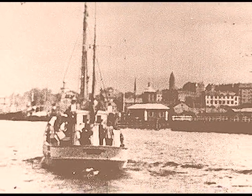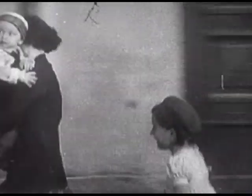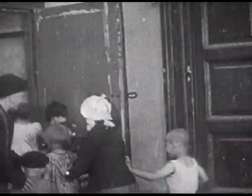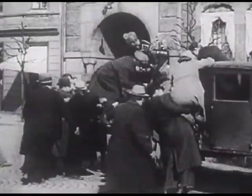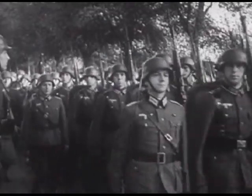The rescue of Denmark's Jews is one of the great untold stories of World War II. During a three-week period in October 1943, Christians in Denmark mounted a massive nationwide effort to save their fellow countrymen from deportation and certain death at the hands of Nazi Germany.